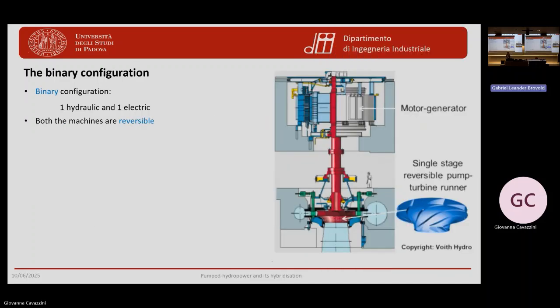The last but not the least configuration is the binary configuration. You can see the thought that has driven the innovation in this field. The idea is to reduce the number of machines because you have to spend less money. So they try to reduce with one configuration by one the number of machines. And in this configuration, they were able to achieve the pump hydropower operation only with 2 machines, 1 turbine and 1 electric machine. So you have down here this hydraulic machine that is called a reversible pump turbine.